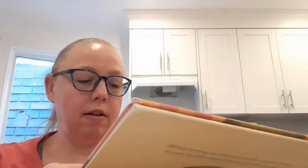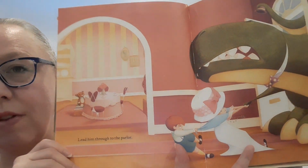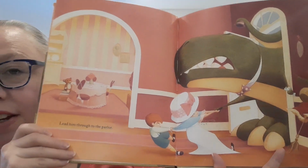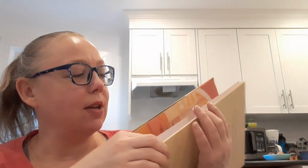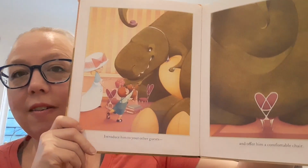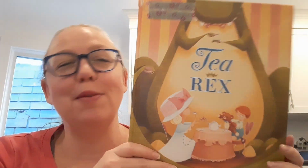So let's start with the library books, including this one, T-Rex. This one is by Molly Idle. I feel like I've shown this one before, but I think it was in a Friday Reads. Oh my gosh. And this is about, I think, a brother and sister who invited T-Rex to lunch. To tea. So, yeah, tea time with the T-Rex. It was lovely. I really enjoyed it. I have read it, as you may or may not have been able to pick up.